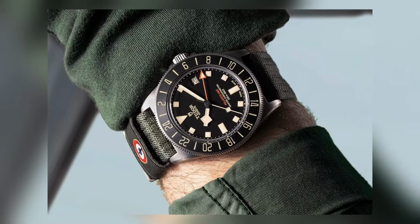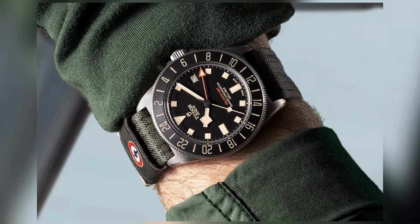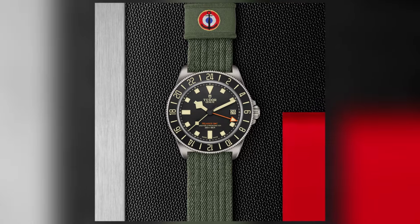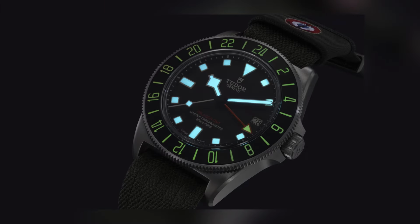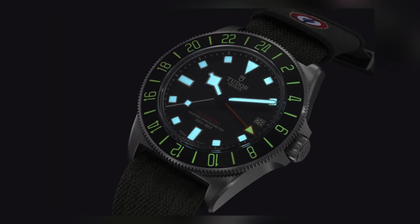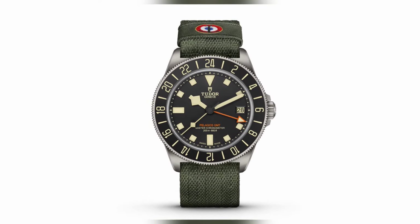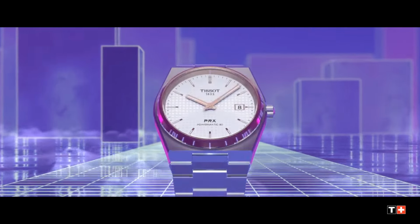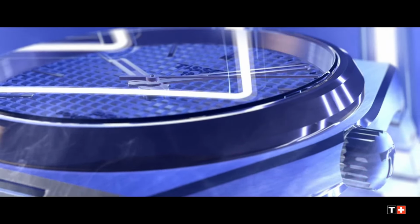Inside operates Tudor's in-house manufacture caliber MT5602, a robust automatic movement developed entirely by Tudor, featuring a silicon balance spring for anti-magnetic properties and a non-magnetic nickel phosphorus escapement. The movement achieves impressive accuracy through COSC chronometer certification, while the 70-hour power reserve ensures the watch maintains accuracy through long weekends. The matte black dial creates maximum contrast with the large square hour markers, each filled with generous amounts of blue glowing Super-LumiNova. These titanium watches represent the ultimate in durability and craftsmanship.